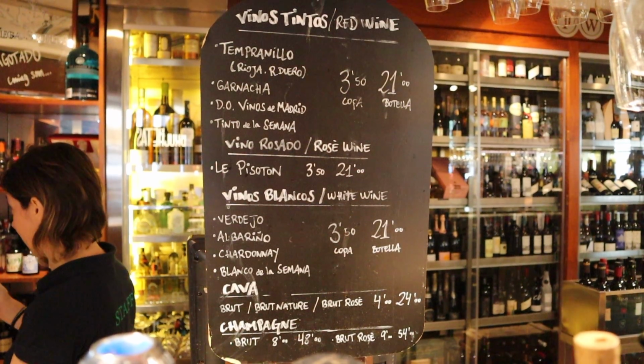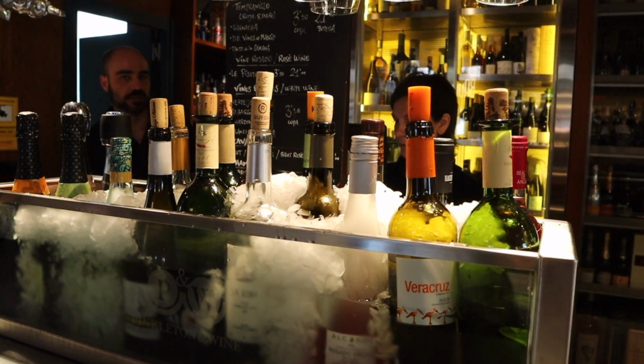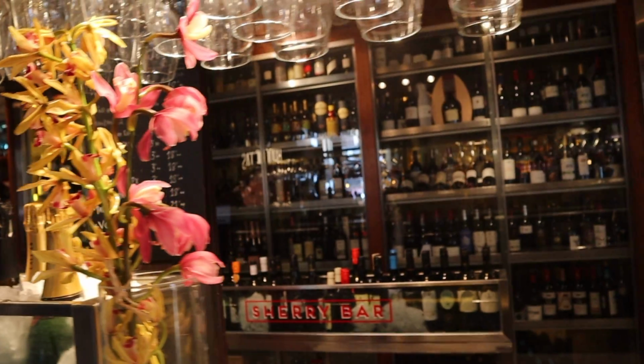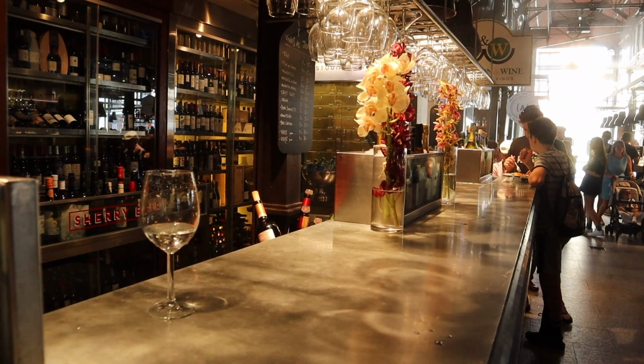So a glass of Albarino at Mr. Pinkerton, €3.50, so not a bad price. I'm sure you can get it cheaper, but again, not crazy. What I quite like about this place is they have a really good selection of wine. You can go from some everyday drinking stuff right up to some really classy bottles and glasses. But one thing that also is cool about this place is they have an excellent selection of sherries. Now, when people think sherry, they think of sweet wine, but remember, most sherries are dry.